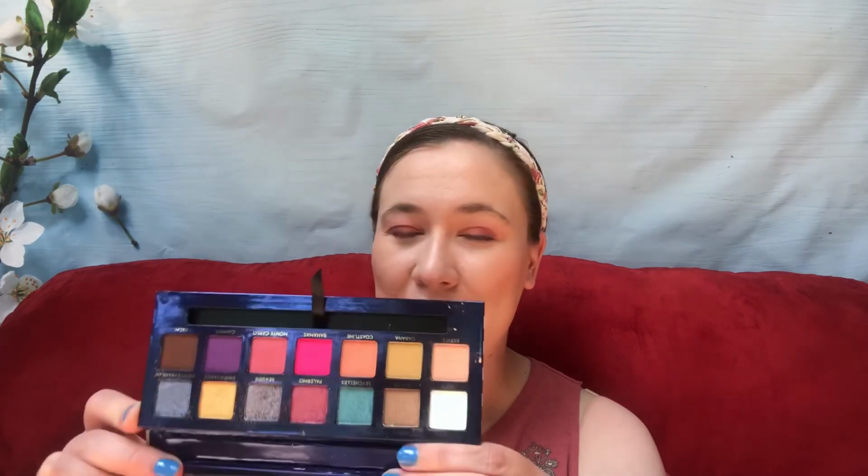I have not really used this one. This is probably one of my regret palettes. This is Riviera by Anastasia Beverly Hills. I like it. Like, it's beautiful. It just doesn't get used because it's so bright, and I have a hard time coming up with a look. I look at it and I'm like, it's a little too overwhelming. I don't know what to do with it. And then I end up doing something super simple. I'm like, why did I do that?